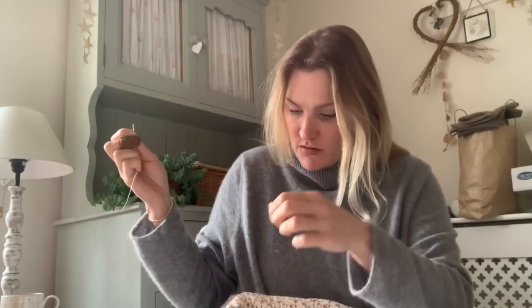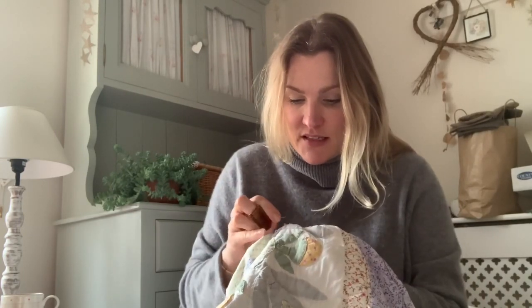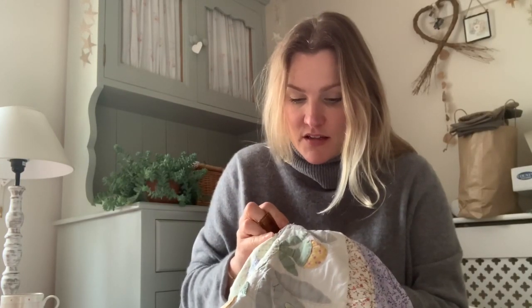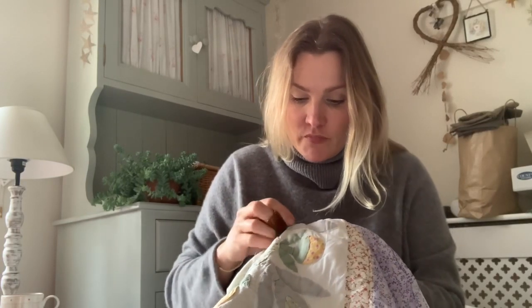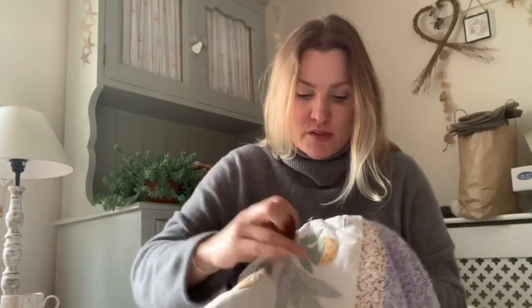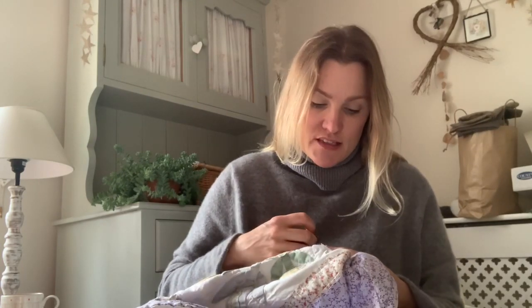To lay this out on the floor so that I could find the areas that needed repairing and then pop a little safety pin in, because it's a bit of a beast. It's king size, and trying to manhandle it on your lap, well, it was a bit tricky. I've chatted about this before in one of my vlogs, or maybe it was on one of my Instagram stories, I can't remember.